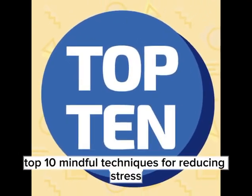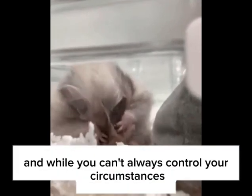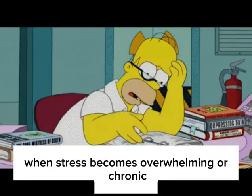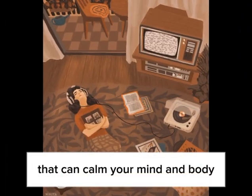Top 10 Mindful Techniques for Reducing Stress. From minor challenges to major crises, stress is part of life. And while you can't always control your circumstances, you can control how you respond to them. When stress becomes overwhelming or chronic, it can affect your well-being. That's why it's essential to have effective stress relievers that can calm your mind and body.